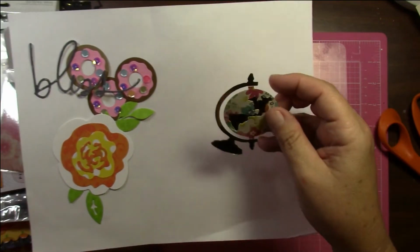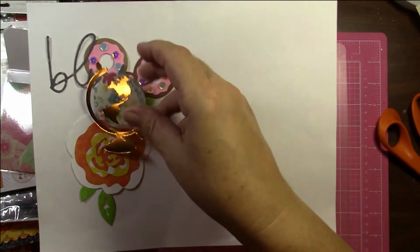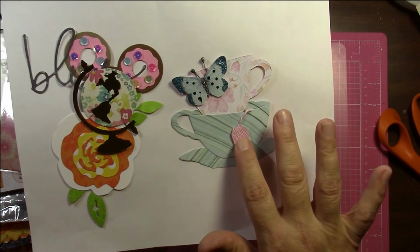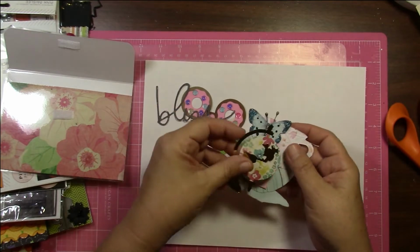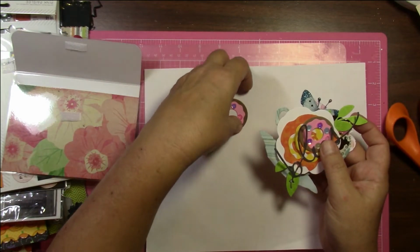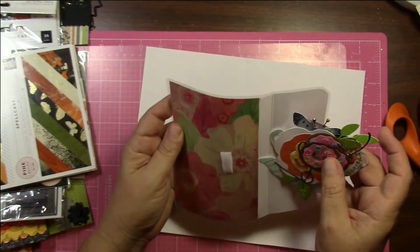Oh, this is really cool. Look at this globe, you guys. Oh my gosh. You've got some really neat... Oh my gosh, and look at this teacup. Look at these teacups and the butterfly and the little tea bag. How sweet. These are awesome. Thank you so much. They're so delicate. Oh, wow. I love it. And thank you so much for the little envelope, the laminated envelope to keep them in. How fun.